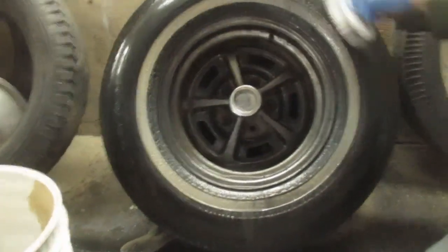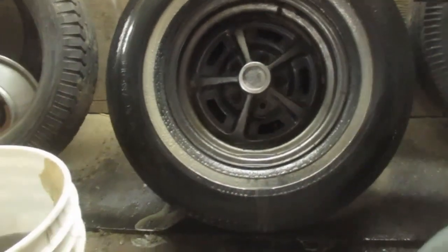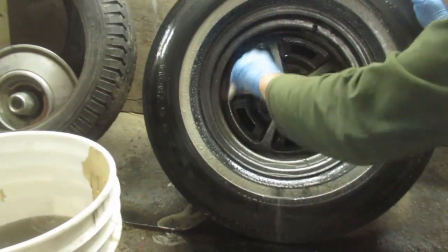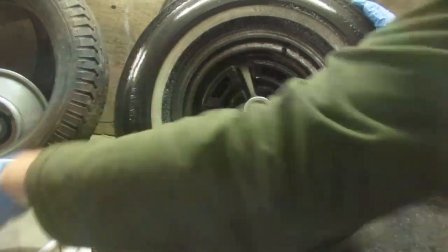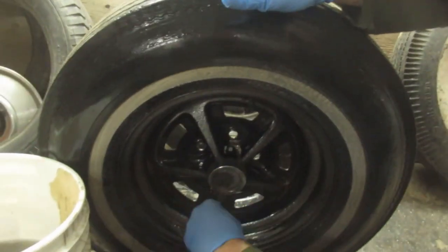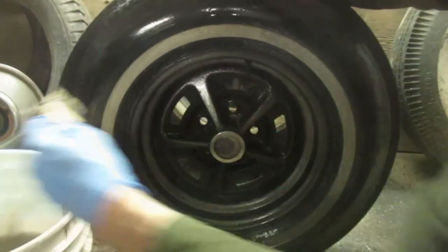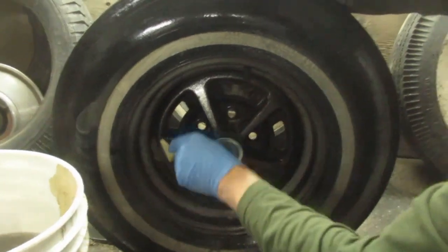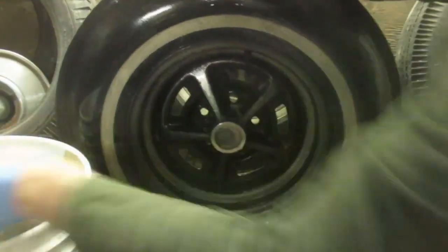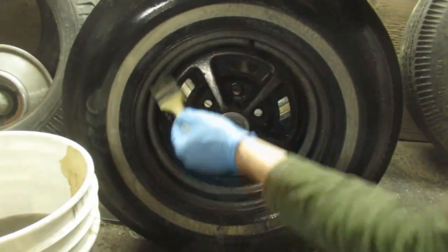Okay, I think we're going to start rinsing that off. The old might-as-wells are kicking in a bit here. How many of these are still holding cars up in the world? My only wish is they had four, but a pair.